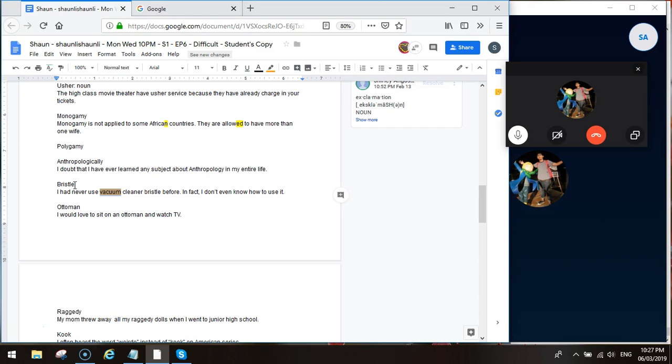Okay. Because there's also a different definition of bristle. It says here, short, stiff hair, typically one of those on an animal's skin or a man's face. Let's say it can be your mustache. These are stiff hair. Sometimes it tickles. Let's say, just like my husband, if his mustache is actually growing, it's somewhat like bristle. But in this sentence, it's more like what you said, a small broom.